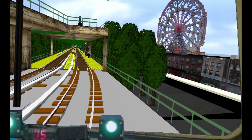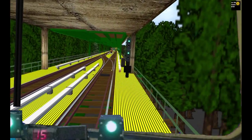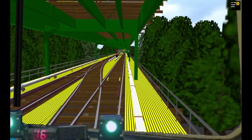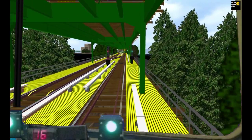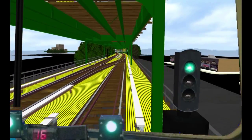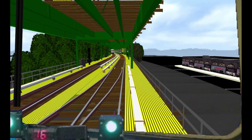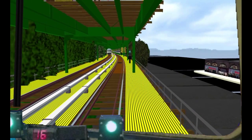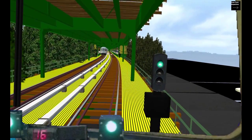So, yep, there goes the famous Wonder Wheel from Coney Island. If you ever come to New York, have fun at Coney Island. So, above us, the above track is the Q train. Excuse the little glitches of this map.